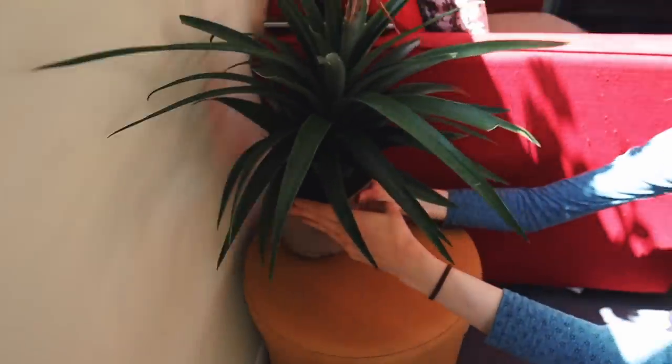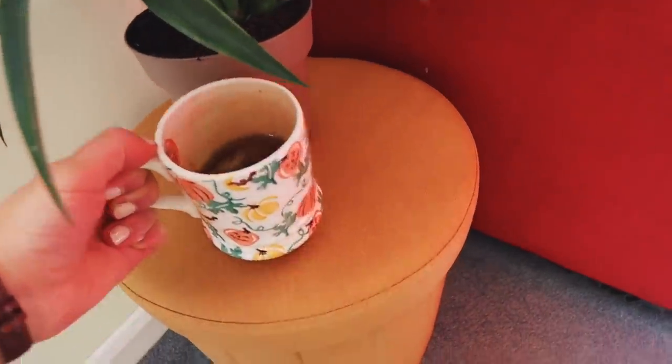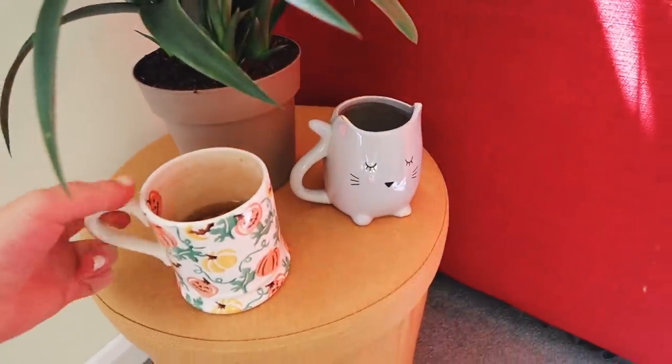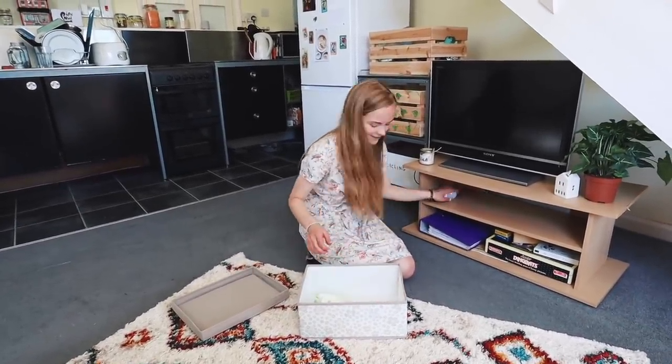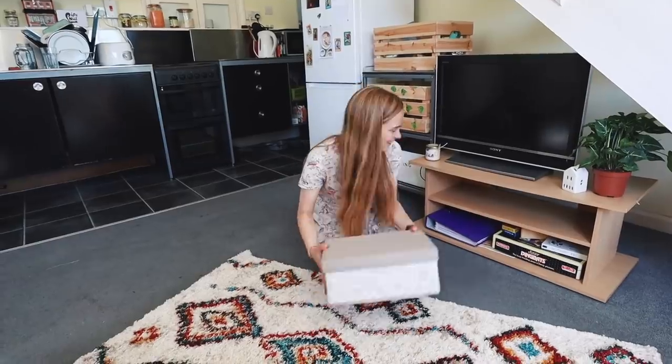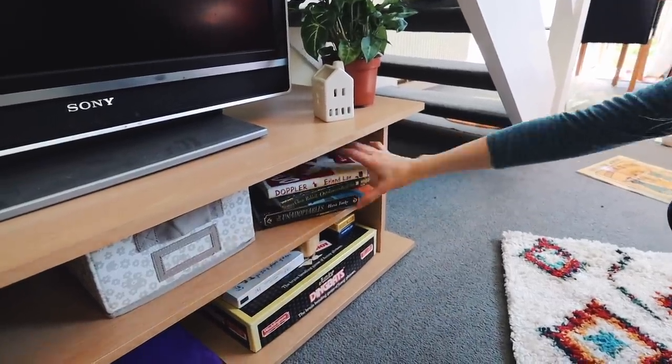We topped it with our pineapple plant. And of course our mugs of tea. We had lots of little bits lying around on the console table, so we put them all into this box just to tidy things away and make it look neater. And of course you always need to have books in any room, so we added a little stack of books.